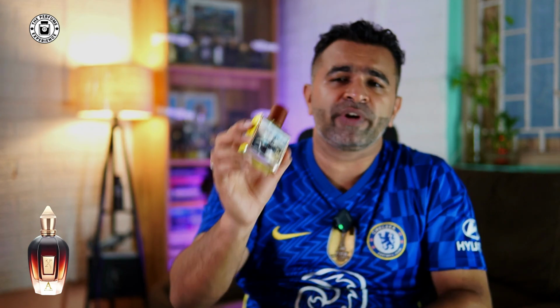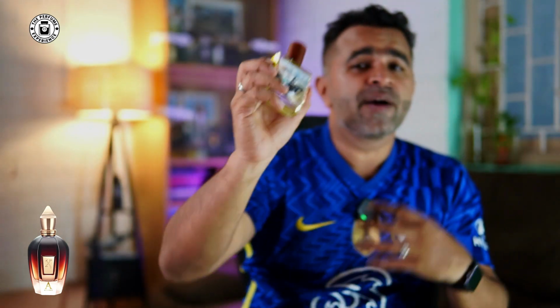And if you're looking for a very nice alternate of a lovely woody kind of fragrance, which is well suited for winters and colder times, evenings, it's a very well suited fragrance. You can definitely consider getting this. Performance is top notch on this one. This is one of those long lasting fragrances on my skin.